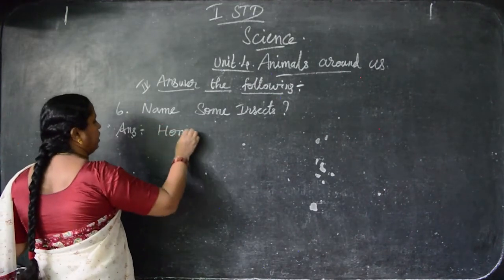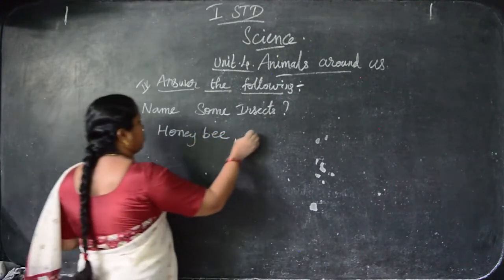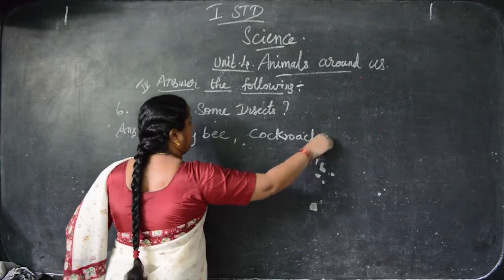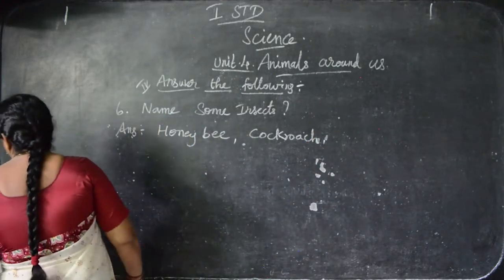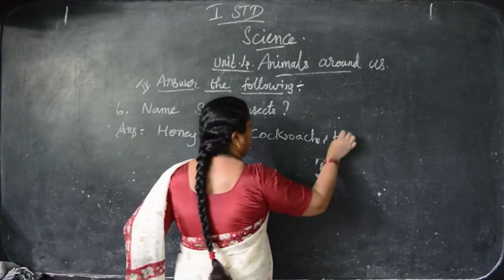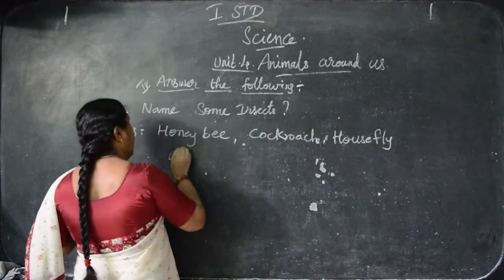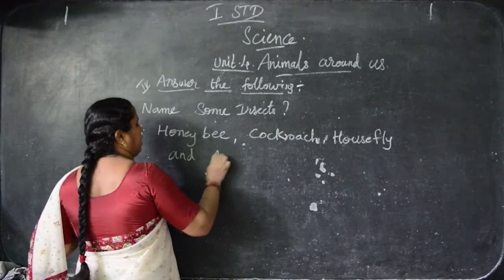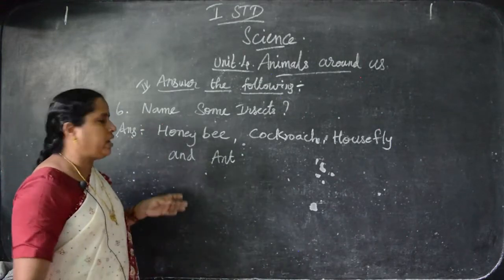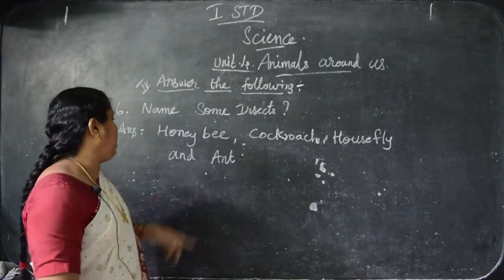Honeybee, H-O-N-E-Y, honeybee. Next is cockroach, C-O-C-K-R-O-A-C-H, cockroach. Housefly, H-O-U-S-E, housefly. Ant, A-N-T, ant. Okay? Name some insects. For that, what answer? Honeybee, cockroach, housefly, and ant. Now, seventh one.